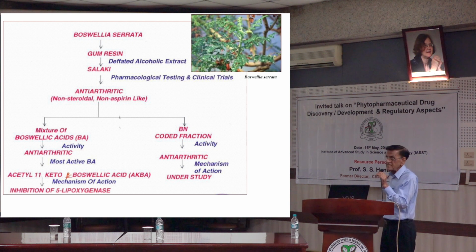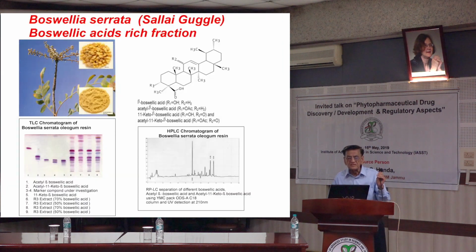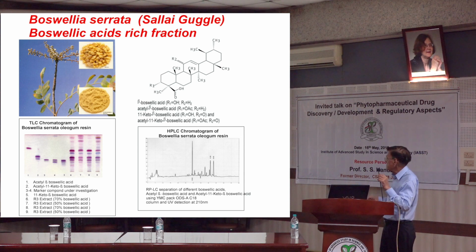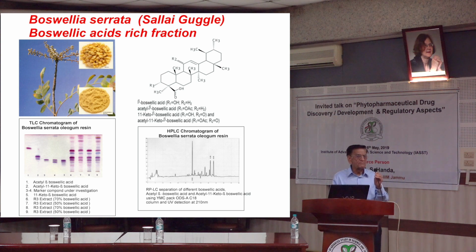So these are the boswellic acids which are active. These are all compounds that have been identified. You see, it is beta boswellic acid which is active. Alpha is not active. Alpha is present in very small quantity. So all these compounds have been chromatographically identified, separated, and now this is the most important ingredient of all the dietary supplements sold in the US market.